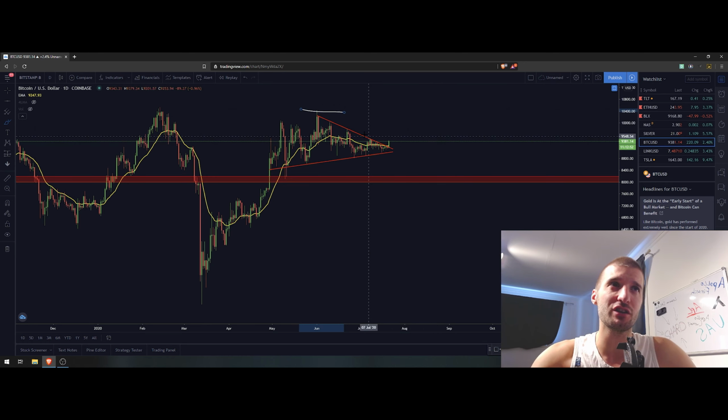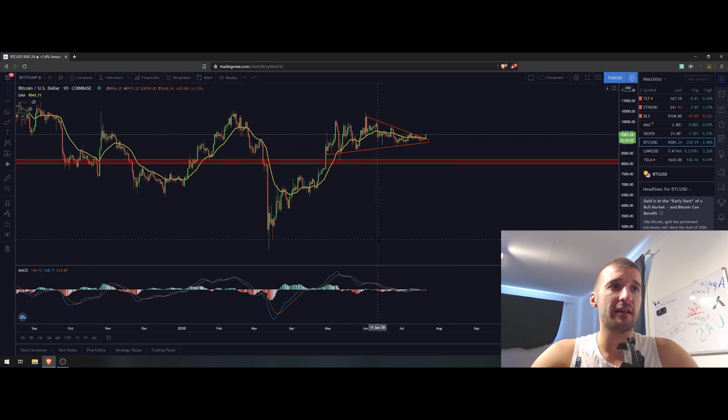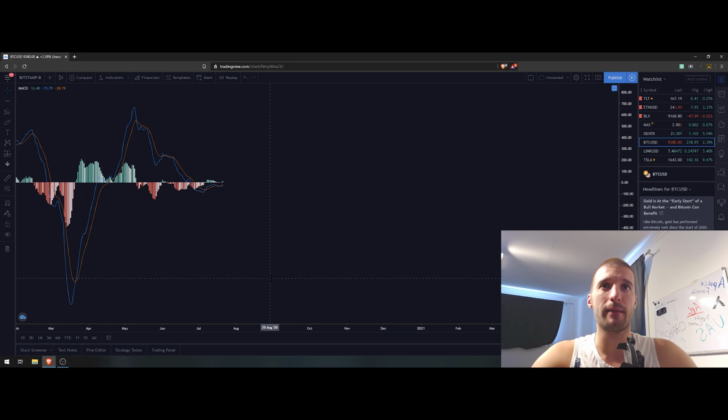So please make sure to observe this in the next few hours, because if Bitcoin continues growing on the way to the upside and breaks this high, there is a big potential that we have actually entered the Bitcoin bull market. Now one more thing that is giving me very good bullish potential over here is the MACD.